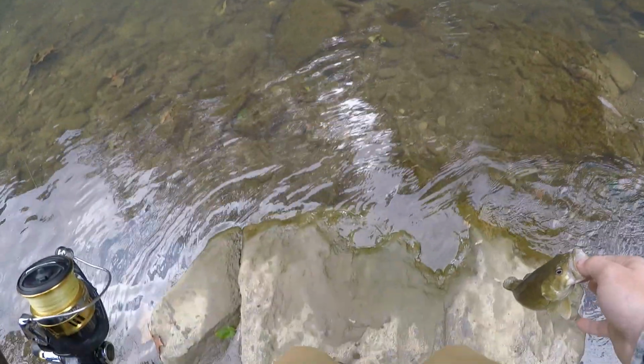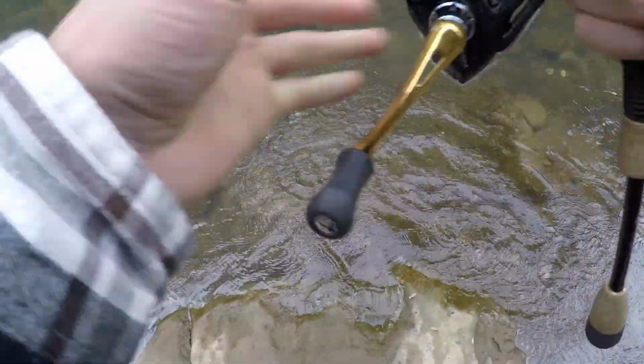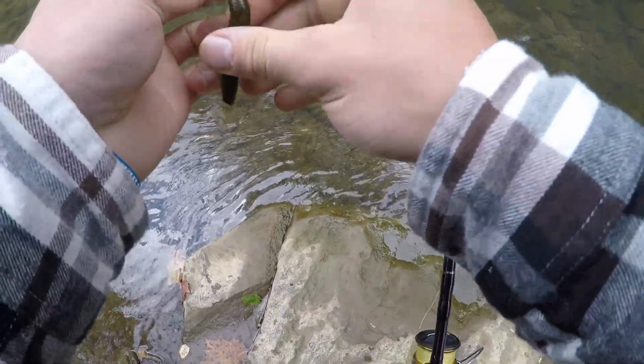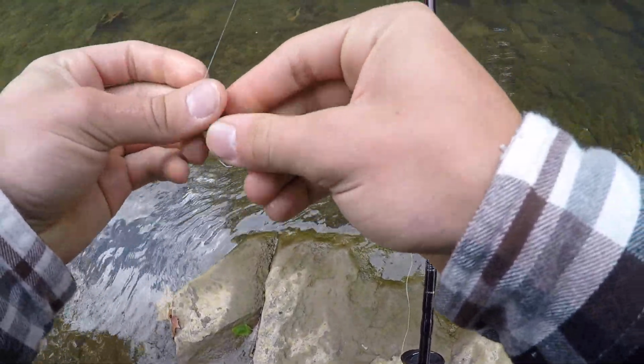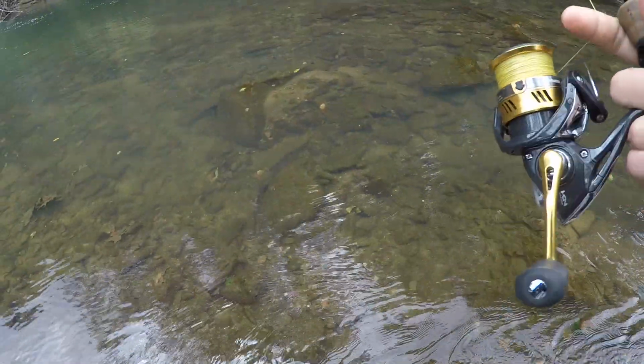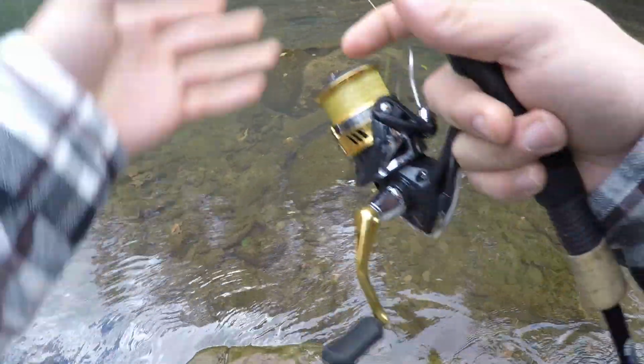Oh, there's another smallmouth. There's another one. Oh gosh. Fix the Ned rig. Where'd he go? Legit, I just saw a fish swimming when I was releasing that fish.